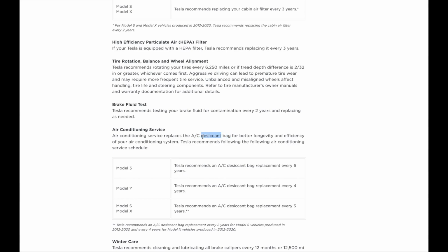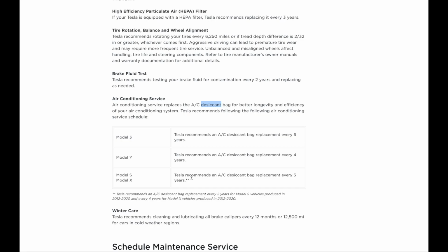Maybe the size, I do not know. Again, why does Tesla say for the 3 it's 6 years, and for other models it's like 4 and 3 year intervals? Not sure why. What's such a big difference? You know what I mean? I thought they use interchangeable parts, or maybe Tesla doesn't want to make the recommendation because they'd rather for the equipment to fail, and then you bring it in and they make more money. I do not know. It's a good question.